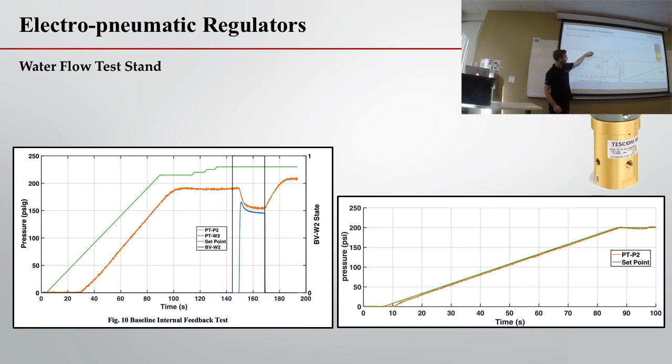And then this black line here is when the valve is opened, the water flow starts, and we get a huge droop. The set point is chilling up here, the huge droop when the flow starts, and that's exactly what we want to counteract with these electronic regs.